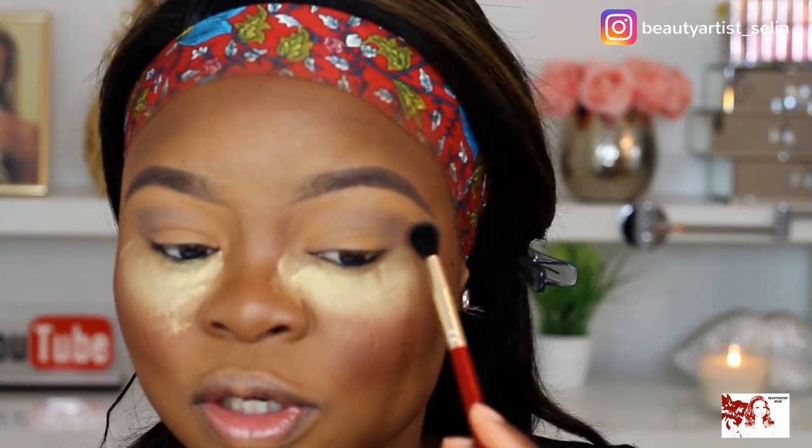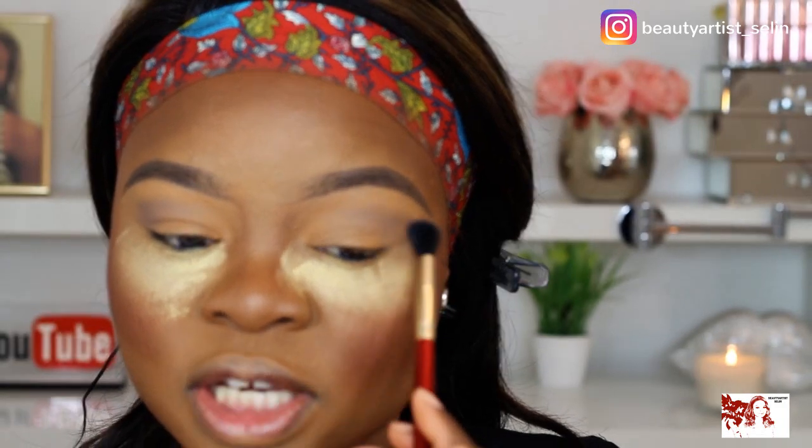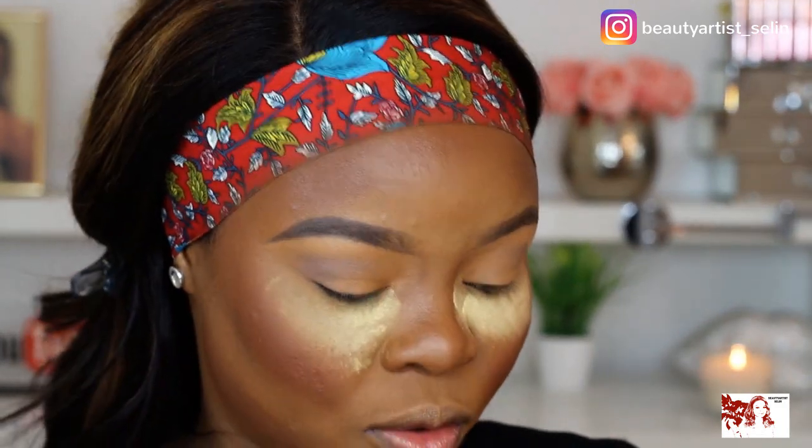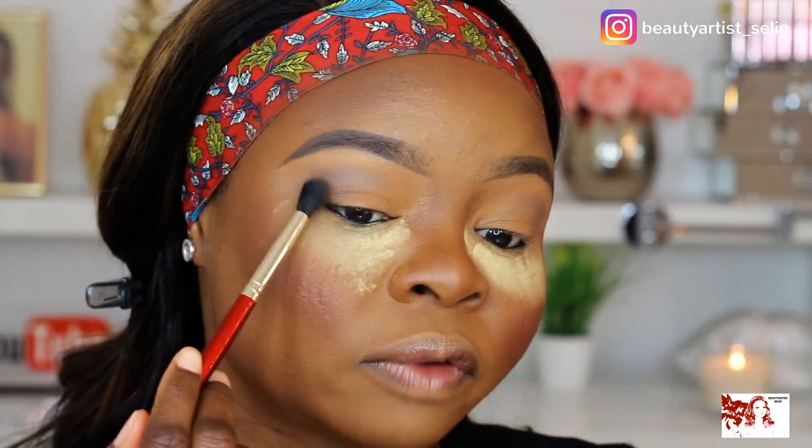See, that's beautiful, very gently and blend. Not really, because a lot of color is going to come on. We are going to do a lot of layers right there.